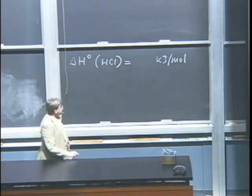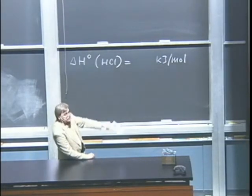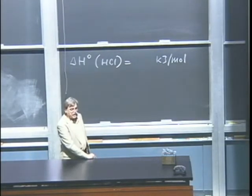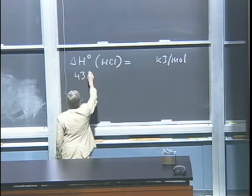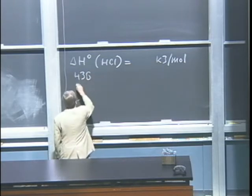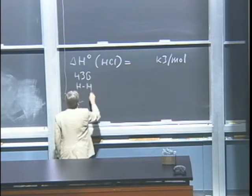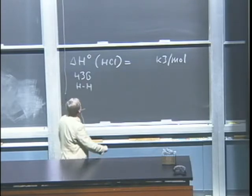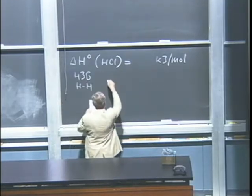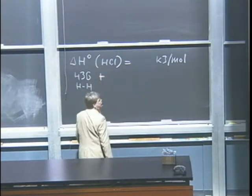So what do we need to do to make HCl? We need to take hydrogen, and we break a mole of hydrogen bonds, yeah? So this would be 436. That's the hydrogen. We break the H-H, okay? 436 for hydrogen bonds breaking. And then we need to take chlorine. Plus, what is chlorine?